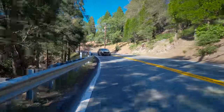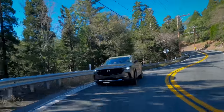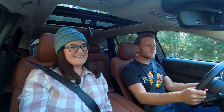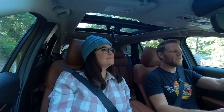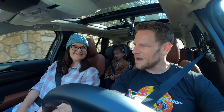From a safety perspective, the NHTSA has not rated the Mazda CX-50, but it does have 8 airbags standard, including knee airbags for both you and me. And then there's a complete suite of active driver assist, automatic emergency braking, lane keeping assist, though I will say that lane keeping assist, for my taste, is a little late to intervene. I've noticed on a few occasions that I'll actually be across the line before it will pull me back in. So a little snappier.